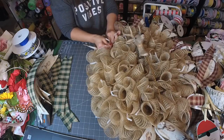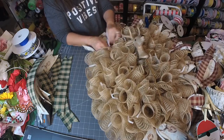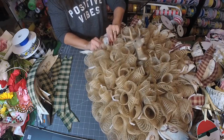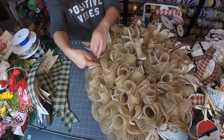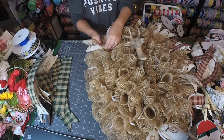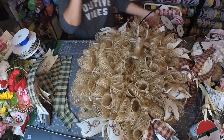I'm only using 14-inch tails. Normally, I would use 16-inch tails. But because I did a poof with a cruffle on top, I don't need that extra, because I'm putting it more towards the top and not down further than I normally do. So I just use 14-inch tails.